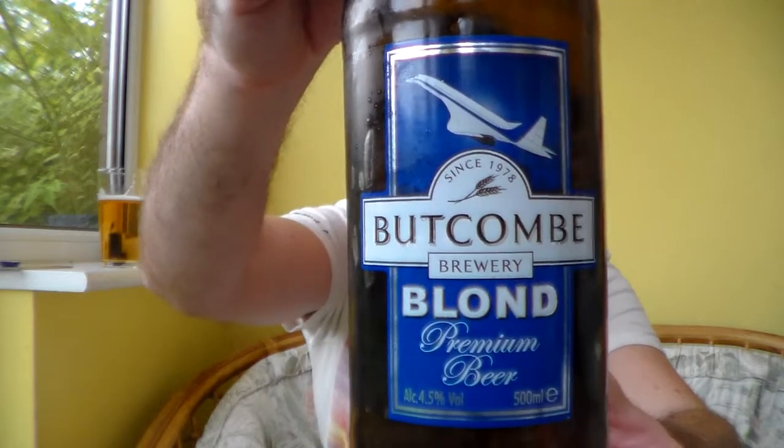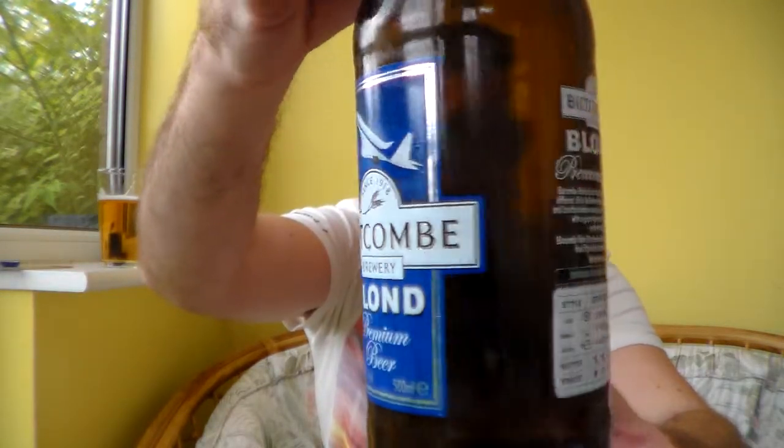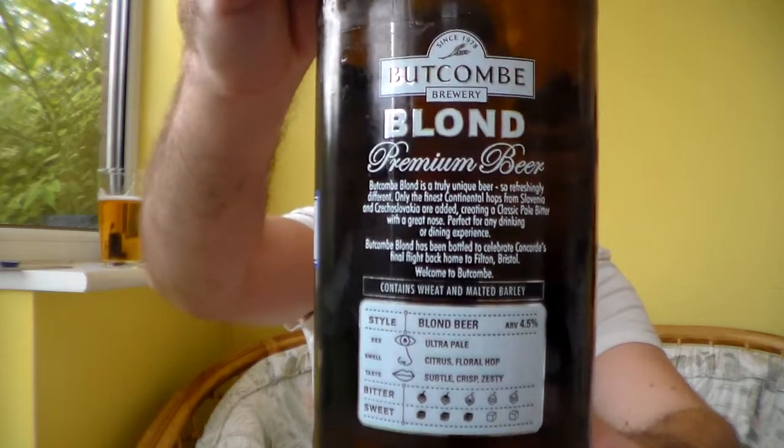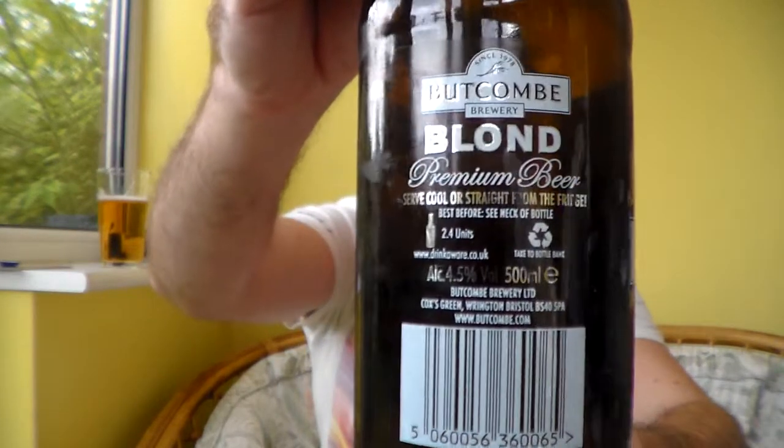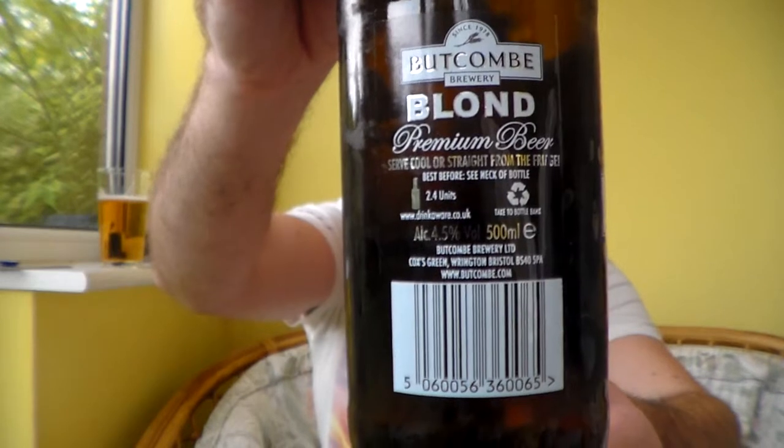I'll show you the bottle and then I'll give it a little read for you. And you can read that, and that there. Served cool or straight from the fridge. Oh, it does say to serve it cool. Butcombe Blonde is a truly unique beer, so refreshingly different. Only the finest continental hops from Slovenia and Czechoslovakia are added, creating a classic pale bitter with a great nose, perfect for any drinking or dining experience.